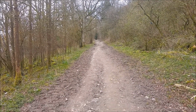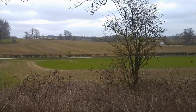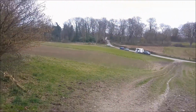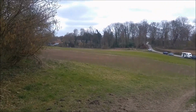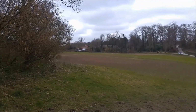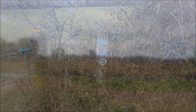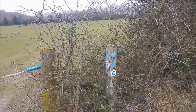So I've walked all the way down the footpath and it brings me out to the site of the old house. Again, it says we're still on the Monarch's Way. So that is the site of the old house, and over up the top there are the walled gardens, now all farmland. So I've walked a bit further up the hill and found the next signpost for the Monarch's Way.